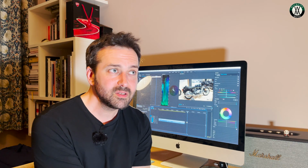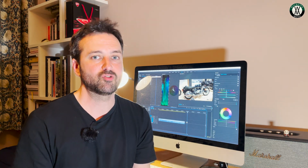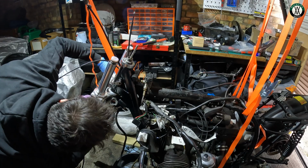So that's the suspension. Other bits and pieces to talk about. So generally talking about electrics and things like that, I have decided to stick with the OEM loom.